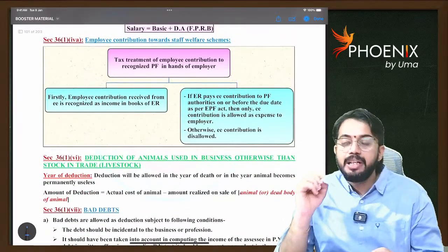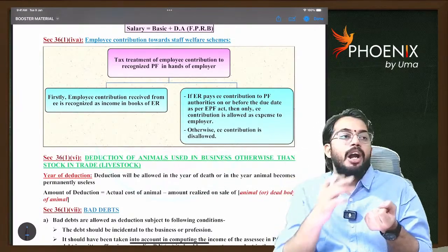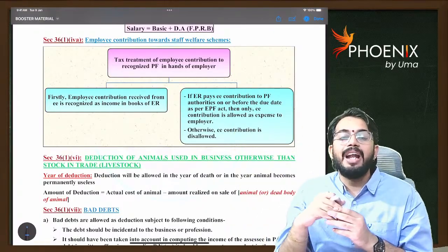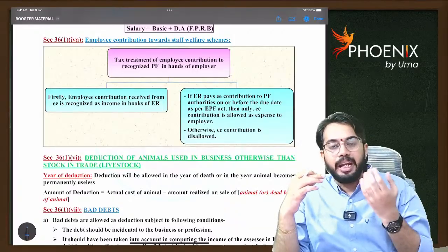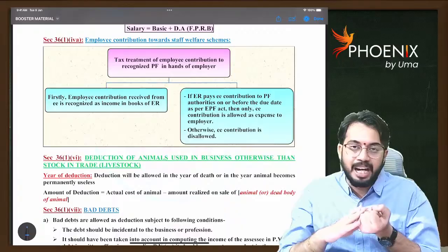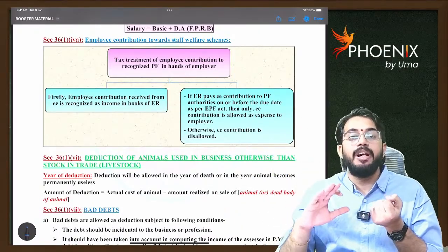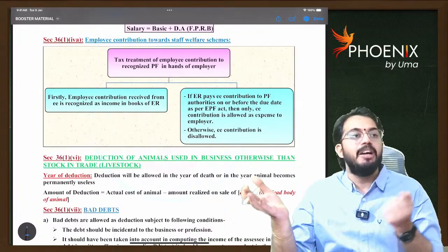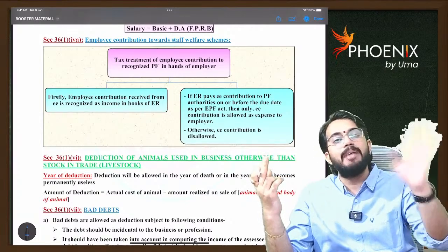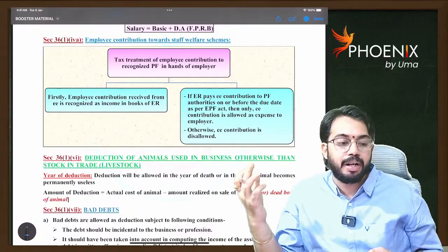Employee contribution. See, what will the employer do? Employer will take employee contribution and on behalf of the employee, the employer will deposit money with the recognized provident fund. So whenever the employer takes employee money, it is to be credited to P&L account. Whatever employee money is deducted should be deposited to provident fund authorities before 15th of next month. Whenever money is deducted, it is recognized as income. Whenever this is deposited on time, it is allowed as business expenditure. Otherwise, it is not allowed as business expenditure. Are you able to understand?